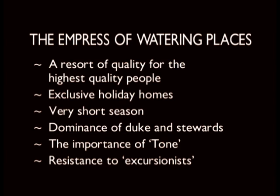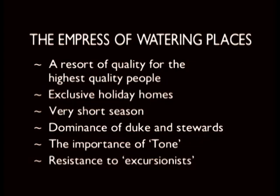So, the Empress of Watering Places, a resort of quality for the highest quality people, big holiday villas, very short season. The principal part of the season was just 9 weeks long. So that had all sorts of effect on employment opportunities as well. The Duke was very dominant in the town, of course, major landowner, major investor, and his stewards who acted on his behalf really sort of determined how things ran. And in the early days of the council came into being here in 1883, very much sort of in fear, I think, of the Duke, and they had a determination to carry on with the project, his project.